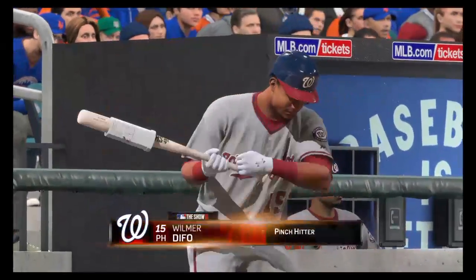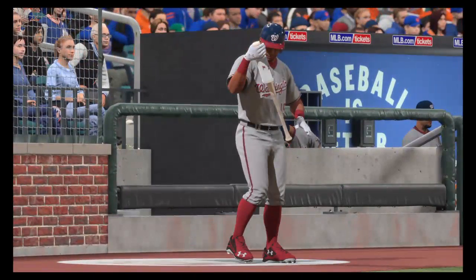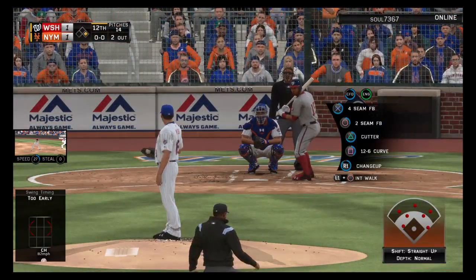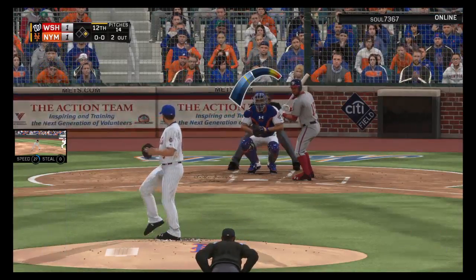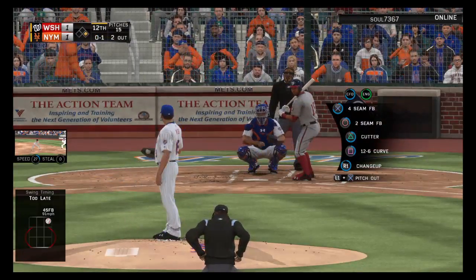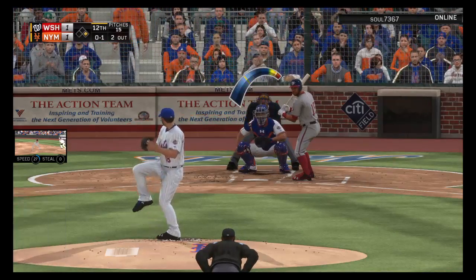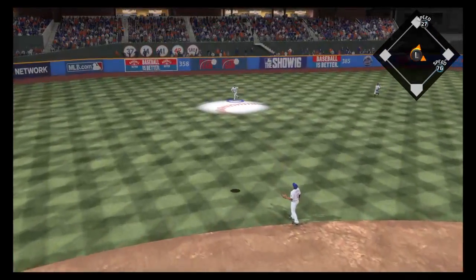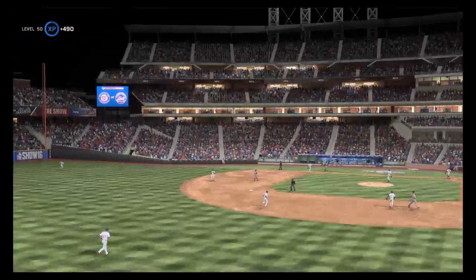Wilmer Difo will be called upon here to hit with the game on the line. Number 15, Wilmer Difo. And he swings through a fastball and doesn't catch up with it. It's 0-1. This is skied into short left center. Kepler has a beat on it. Makes the catch, and that'll retire the side.